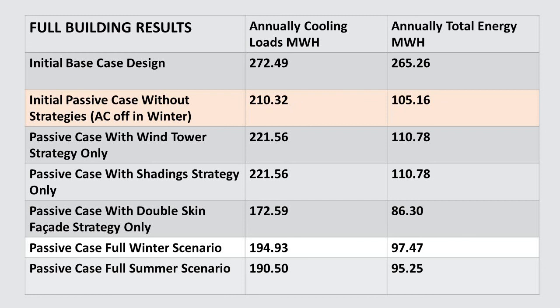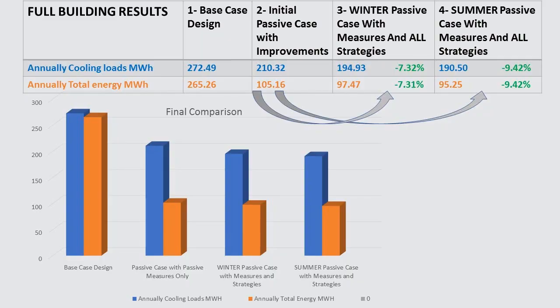In conclusion, we noticed that the double skin facade strategy was the most effective strategy, especially in summer months, in terms of reducing the solar gain and cooling loads, which directly affected energy savings. Finally, the initial reduction between the base case and the initial passive case was very good in terms of applying the passive measures and maximizing the benefits of climate conditions and design elements. To take into consideration the cost effectiveness, it will be better to focus on one strategy implementation.